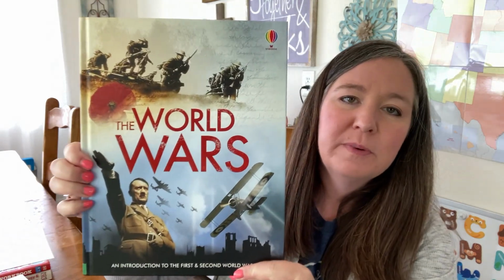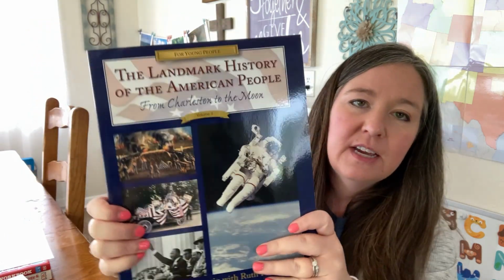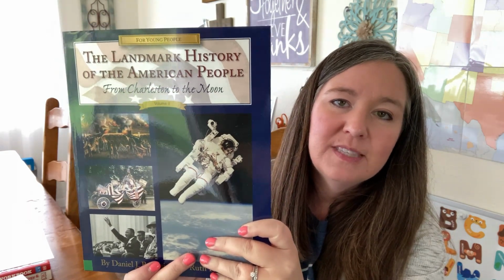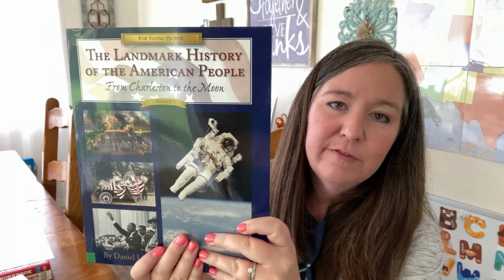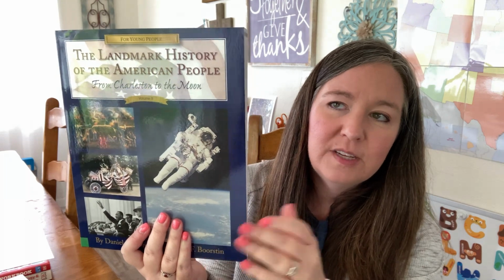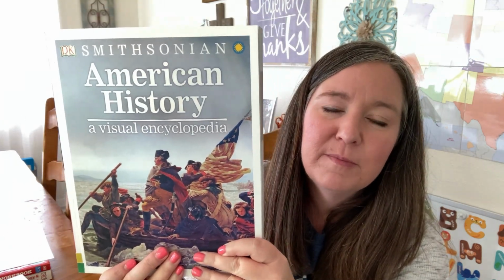Okay, so the next part is history and geography. So first I'm going to share the history books that we will be using this year. So first we'll be using The World Wars, which is an Usborne book. The Landmark History of the American People, Volume 2. Volume 1 is what you would use in Level D, or the first half of this 2-year series. And then American History, a visual encyclopedia from Smithsonian.